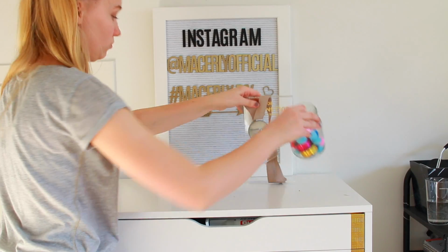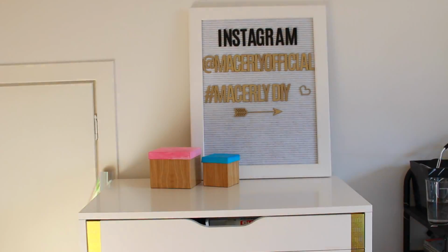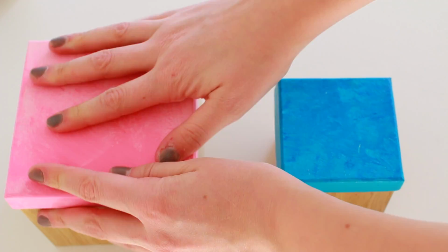Oh my gosh. Oh, my drawer, why did your surface become so unkempt? As I did with my dresser surface, I removed everything and cleaned off the surface. However, this time I placed on 2 of these organizational boxes, which I filled up with baby lips and nail polishes.